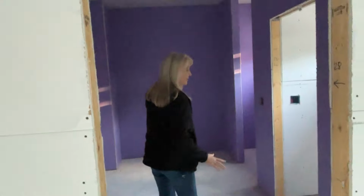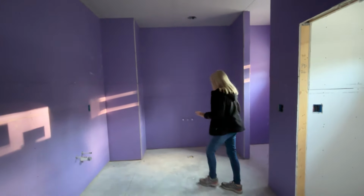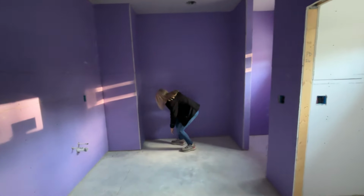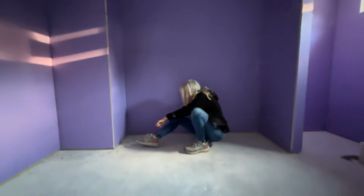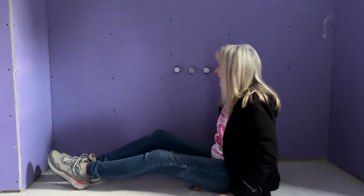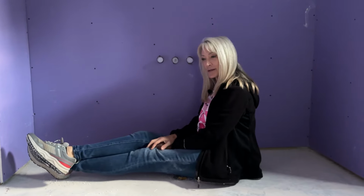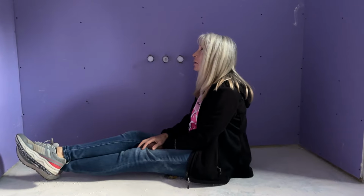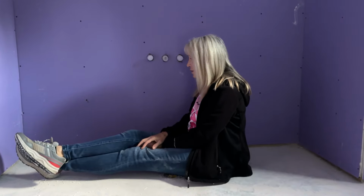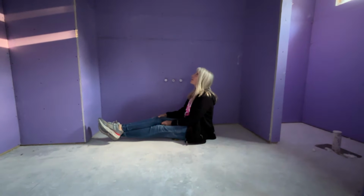This feels amazing. This is exciting. This is your, what's that right there? Go ahead. This is my tub. That'll be your tub right there. This will be my tub. Oh my goodness. Yeah, this room feels bigger. It's crazy because it's darker and it feels bigger now that it's all closed in.